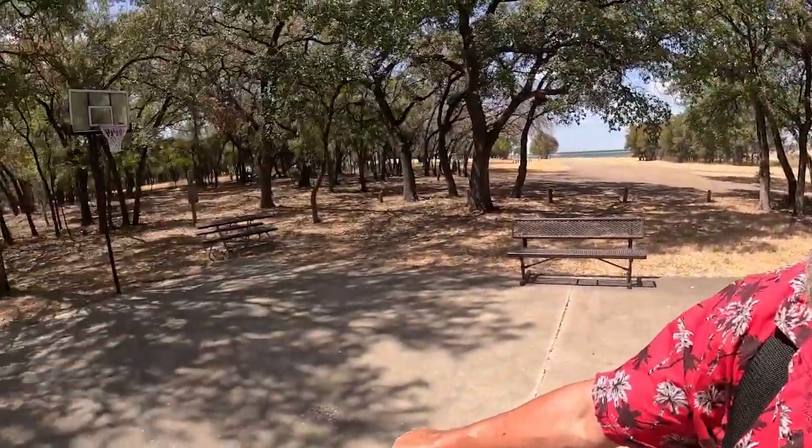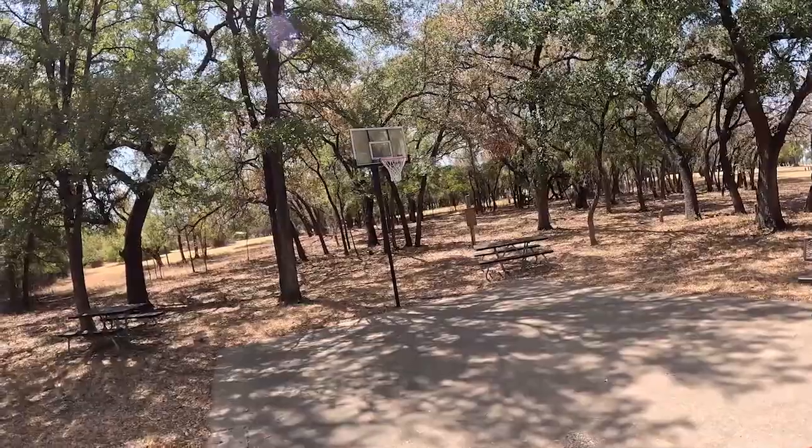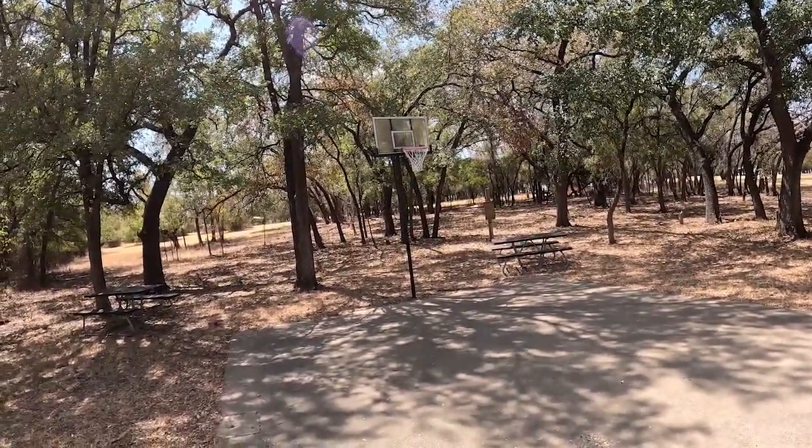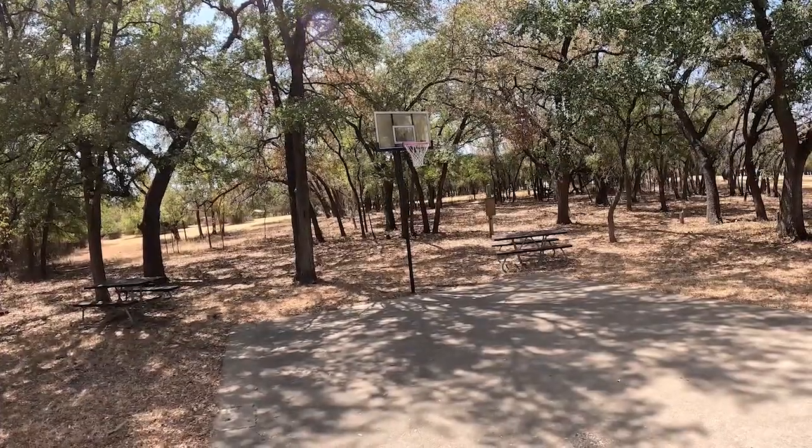I'm backwards that way. Is basketball your thing? Then you'll be happy to know they actually have a net on the hoop here at Lofers Bend East. And it's kind of in the trees, but not much shade. All right, let's go see what else.